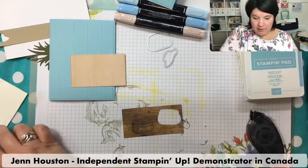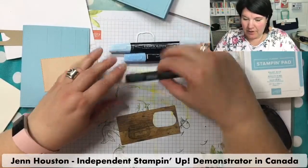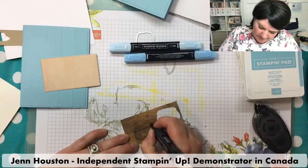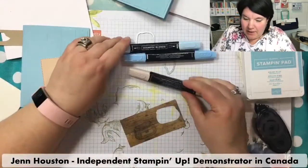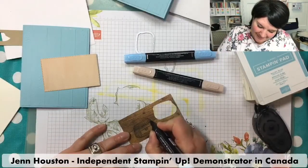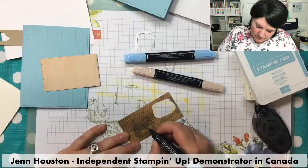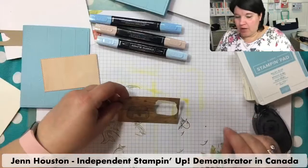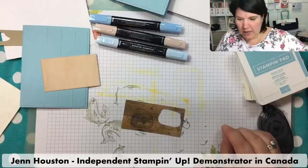Okay, so I stamped on there, and now I'm going to color this in with some balmy blue, the light and the dark, and the ivory. It really doesn't need it, but it just gives it a little something. And then I did the buckle there in balmy blue. One of my favorites. Whether that makes much of a difference, I don't know. Okay, I'm going to cut this out with the framelit, which is where?